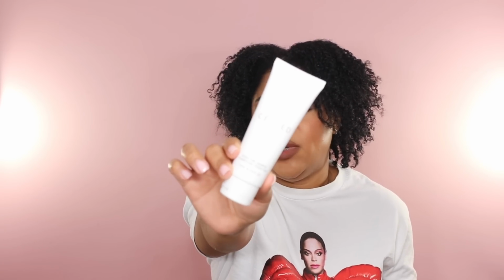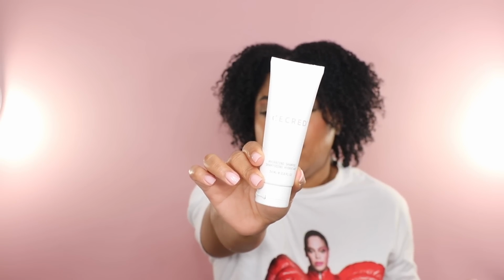Of course, after rinsing the clarifying shampoo and scalp scrub, I went in with the CÉCRED hydrating shampoo, which looks like this. Hydrating or moisturizing shampoos, which FYI are not the same thing, typically in my experience have a certain type of consistency, and the CÉCRED hydrating shampoo definitely fits the bill.